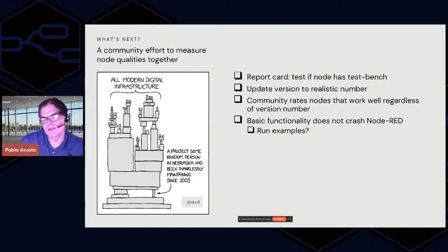So two things I thought could be interesting to see. First, whether the node has a test bench, meaning if you run npm test, does anything happen? Of course you could say, well, something can happen, but what is that test bench measuring? Fair point, but at least the author has put together a test bench.